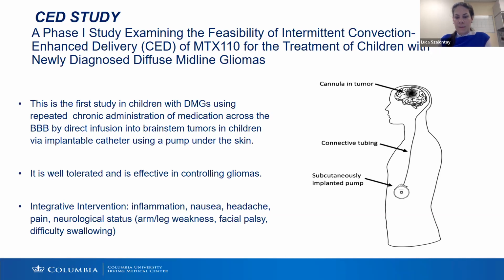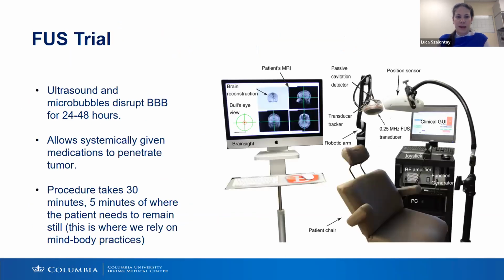This is, as you can imagine, not very comfortable and can come with pain, also with inflammation, nausea, headache, and temporary worsening of neurological symptoms. So definitely we rely a lot on our integrative therapy team to help. The other study is called the focused ultrasound study. We use an ultrasound machine and microbubbles to disrupt the blood-brain barrier temporarily, and it allows us to systemically give medications that penetrate the tumor. This procedure takes about 30 minutes, during which the patient needs to remain still for 5 minutes. And this is where we rely on the techniques the integrative medicine team teaches our patients through mind-body practices.